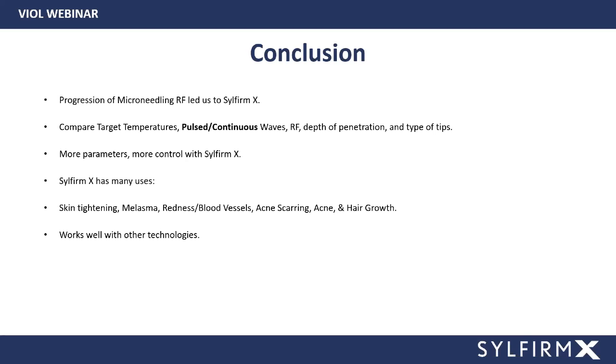One of my targets in South Florida is poikiloderma. Poikiloderma is where you have an increase in pigmentation, a decrease in pigmentation, you have telangiectasia, and you have atrophy of the skin. I feel with the Sylfirm X, we're able to target all of those. So we're able to blend in the pigmentation between the hyperpigmentation and hypopigmentation more evenly. We're able to work on that background redness, on the blood vessels, and on the atrophy of the skin with skin tightening.